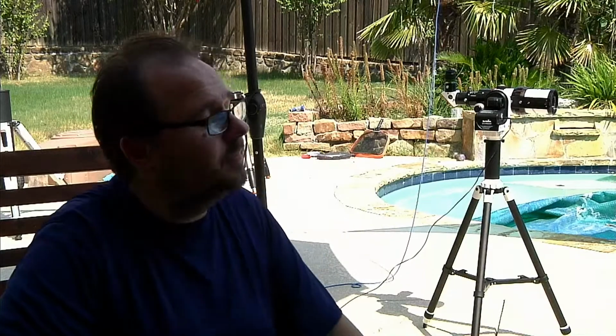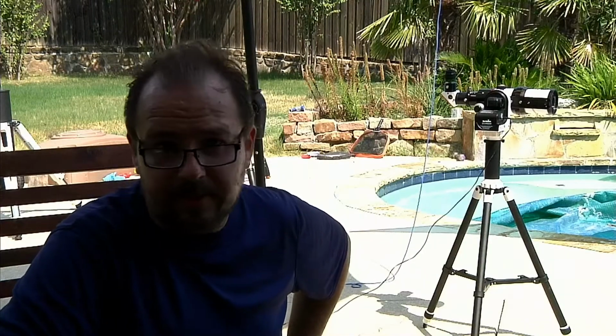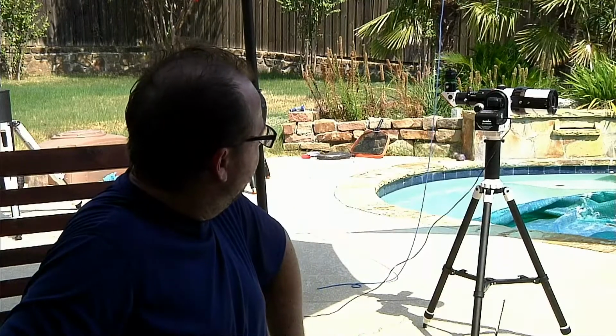So the mount actually does have a, what do you call it? Now I forgot totally what I was going to say. Oh, yes I do. The mount itself is battery powered. It runs off of 8 AA's, but it does come with an AC adapter. If you have a 12 volt, I believe it's a 0.5 to 1 amp adapter, it'll plug right into it, tip positive.